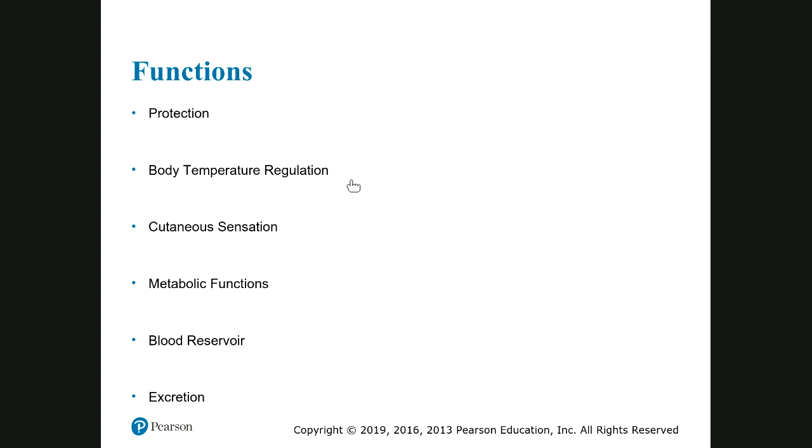When the external environment is cold, our dermal blood vessels constrict, and this constriction causes warm blood to bypass our skin temporarily and allows the skin temperature to drop to that of the external environment. This will slow passive heat loss from the body, allowing us to conserve our body heat. The next function is cutaneous sensation. This is where we can perceive stimuli arising outside the body.